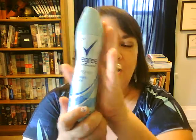Motion Sense Dry Spray Shower Clean. This is one of those new aerosols. When I was young, we had the chlorofluorocarbons, and they found out that was killing the ozone layer, so they stopped using that as a propellant. This is a hydrofluorocarbon. I haven't read up anything on it, so I have no idea. But you hold it away from your arm and spray it. If you hold it far enough away, it sprays dry. If you get it too close, it'll feel wet.